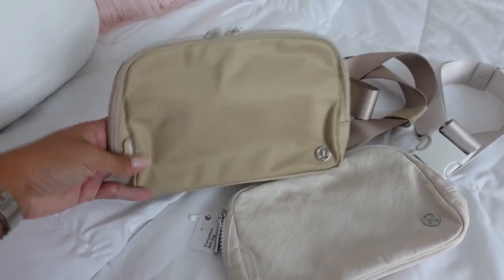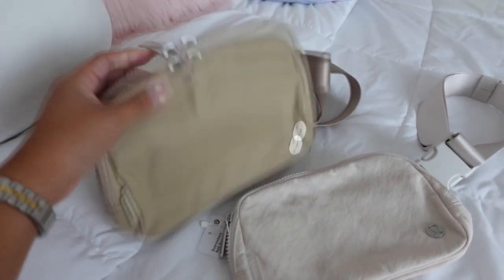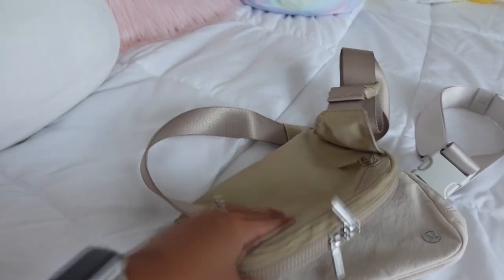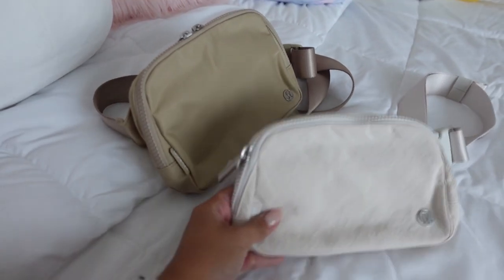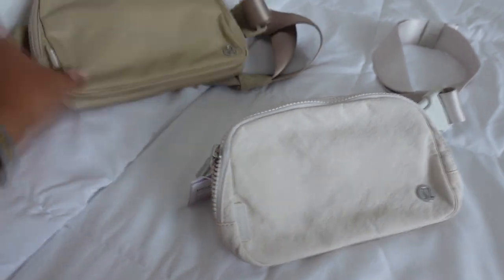But yeah, I'm going to keep it. I mean, it doesn't have the tags anymore because I've had it for so long. But it's just been sitting in my closet. But I have it out to compare with this one that just came in today. This is opal white. I think this is a new color.